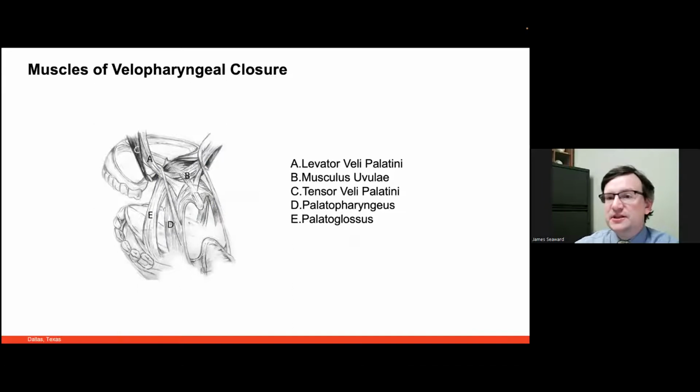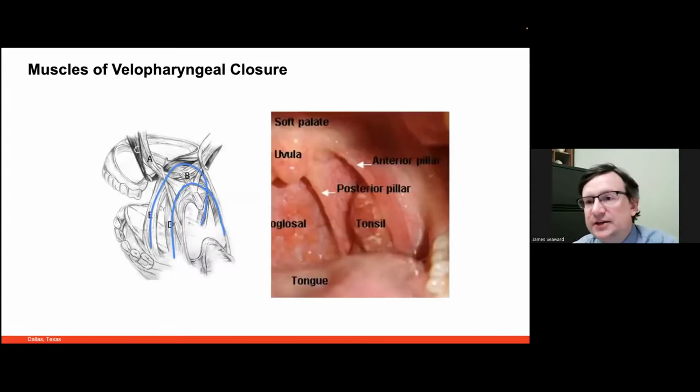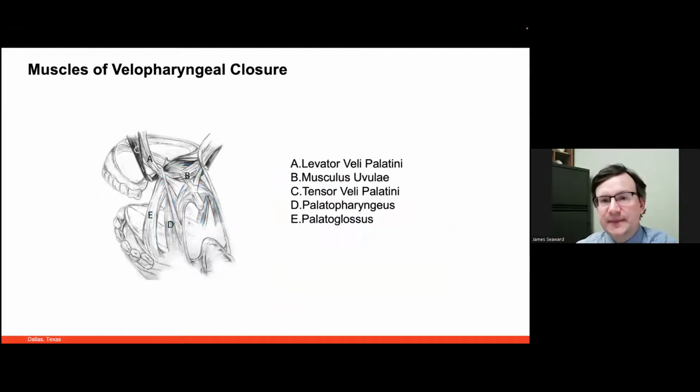There are two muscles that come from the back of the tongue or throat, the palatopharyngeus marked D and the palatoglossus marked E. And you can see these muscles if you look at the back of the mouth as the two folds of tissue either side of the tonsils. The anterior tonsillar pillar is the palatoglossus, and the posterior tonsillar pillar is the palatopharyngeus.